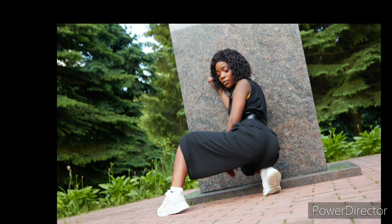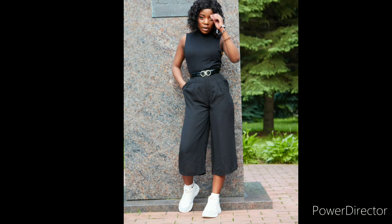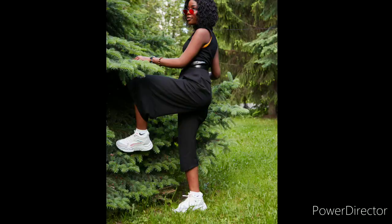So here I was just trying to match the clothes. I wore white shoes, black trousers and a black top. Actually, you can also wear a white top, because black goes with anything. It matches with any color.